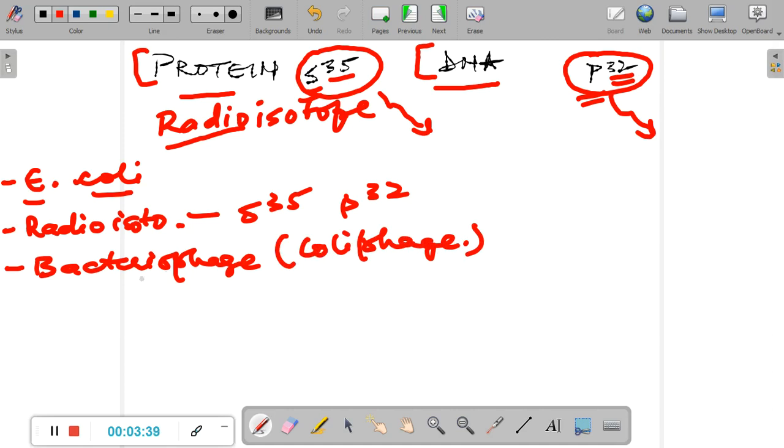A bacteriophage is a virus that infects a bacteria. Even viruses have specificity. There are mammalian viruses, and viruses of the plant and animal kingdoms. There are fungal viruses. And there are viruses that only infect bacteria. The viruses that infect bacteria and cause harm to them are called bacteriophages. And there are various types of bacteriophages.